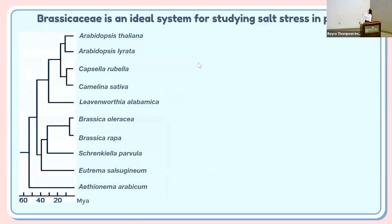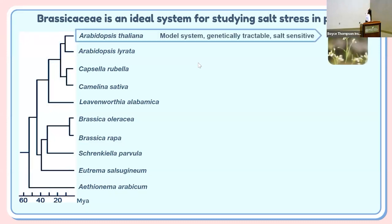And Brassicaceae is a great family to solve this issue in because there are many members that are salt tolerant, but also has close relatives that are salt sensitive. For example, Arabidopsis is a model system. It's genetically tractable. And by genetically tractable, I just mean that it's easy to work with in the lab and it's transformable. However, as you can see, it's salt sensitive.